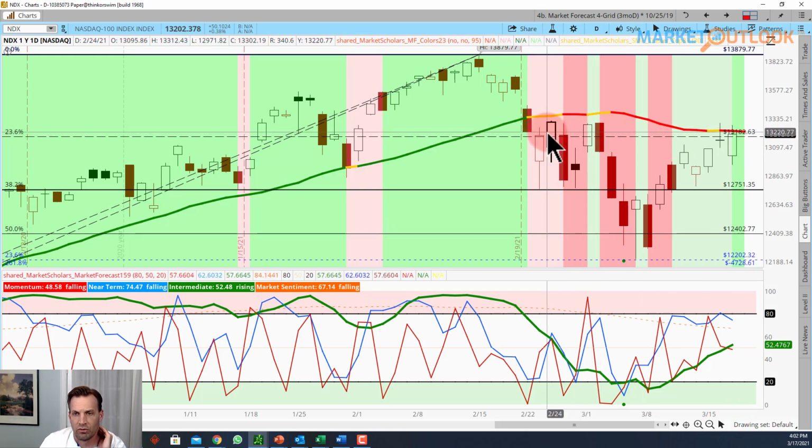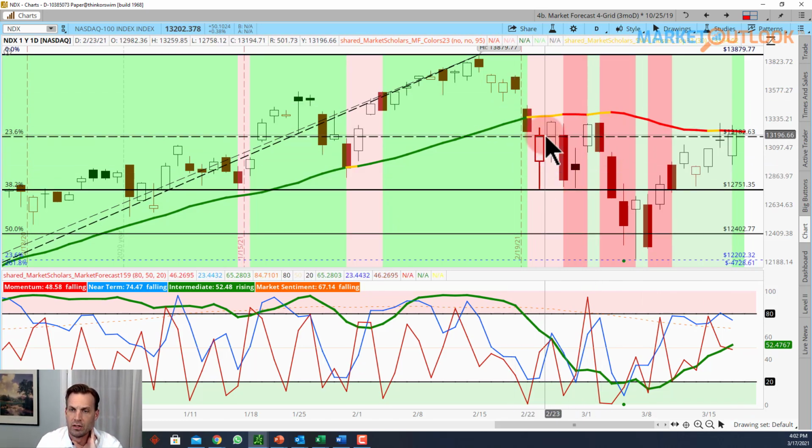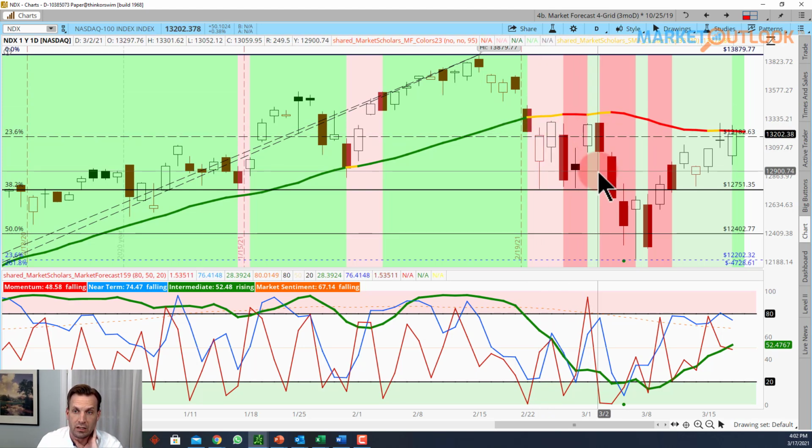And the last two times we've closed above this line after the drop, we've immediately come back down.